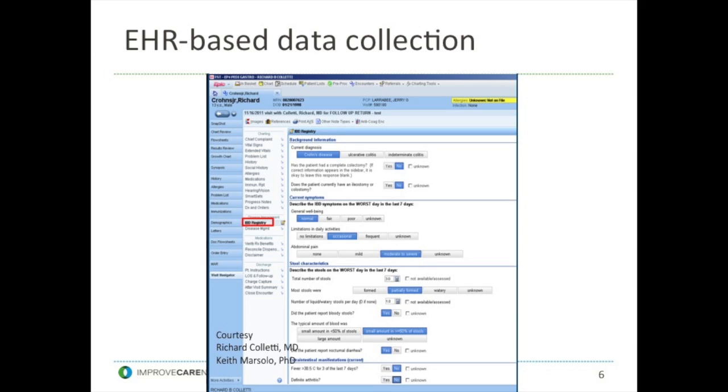We've approached several of the major vendors that represent the vendors of the network. Epic is the majority of the centers have Epic. They've been great to work with. They elected to build this form for us, and they've distributed it to all their customers. So that was very nice. We've been trying to work with Cerner and GE. We've made less progress, but we're getting there. And so the hope is that the centers can use this to collect data, and then we can use it for reporting purposes.